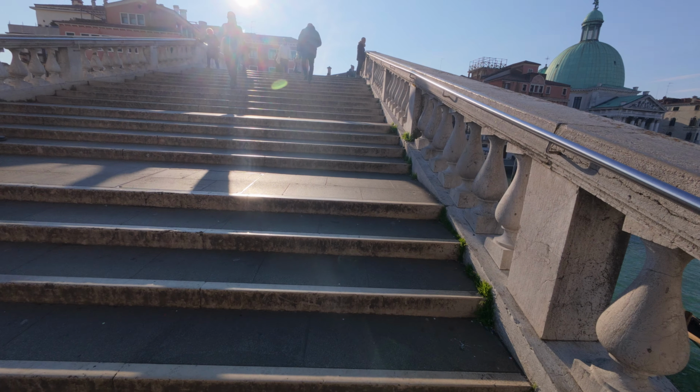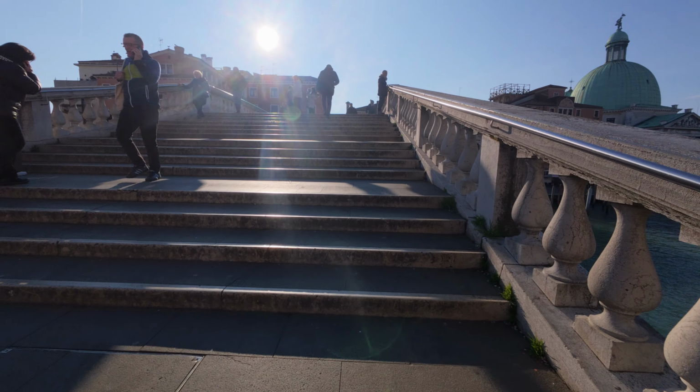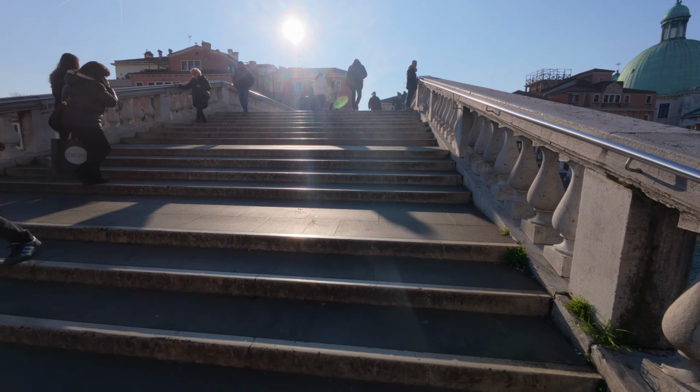All right, let's go to Piazza di San Marco. Let's just hike all the way over there. It says on my phone it's gonna take me at least 30 minutes, let's see, to arrive there. Let's just go for it.